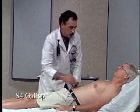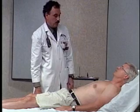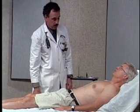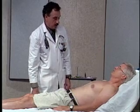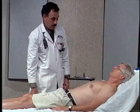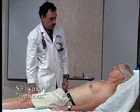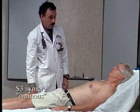An S4 gallop is common in people who have high blood pressure, aortic stenosis, or hypertrophic cardiomyopathy. People with ischemic heart disease can have an S4 gallop. An S3 gallop is a more ominous sign and usually indicates a large heart that is failing.